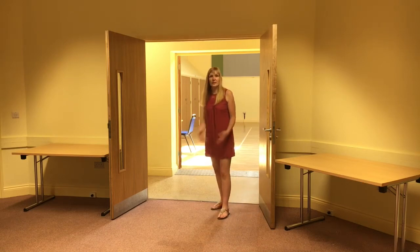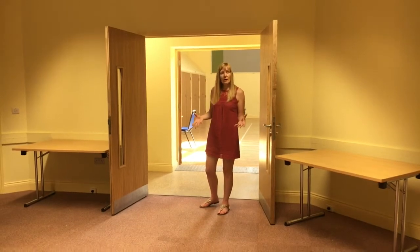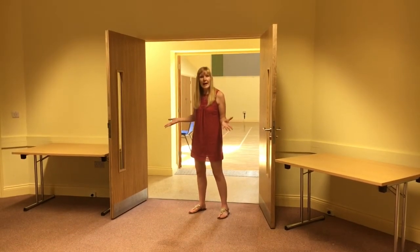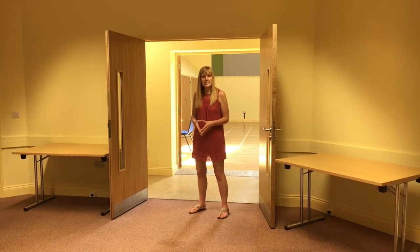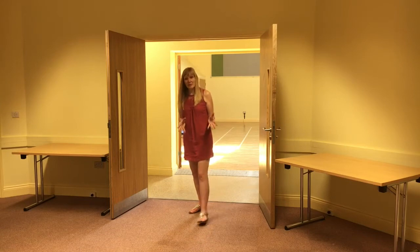If we have a larger function like a wedding or a large party, often hires will hire this room and the main hall because this can be used for a bar, it can be used for catering facilities, sometimes at weddings it's used to put presents in. So there's a variety of uses here. There are also 2 other doors off this room.